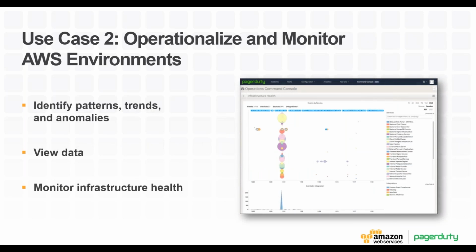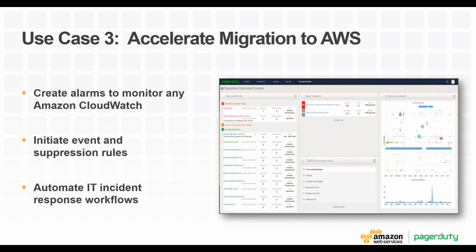A second use case for AWS and PagerDuty is to operationalize your AWS environments by understanding the health of your evolving IT infrastructure with actionable time series visualizations of correlated events. The third use case is that whether you are migrating all of your workloads to AWS or transitioning just a few monolithic applications to microservices, transitioning from legacy on-prem to AWS cloud, PagerDuty can provide operations and security teams with visibility into the status and KPIs of each infrastructure and application tier from a single console.